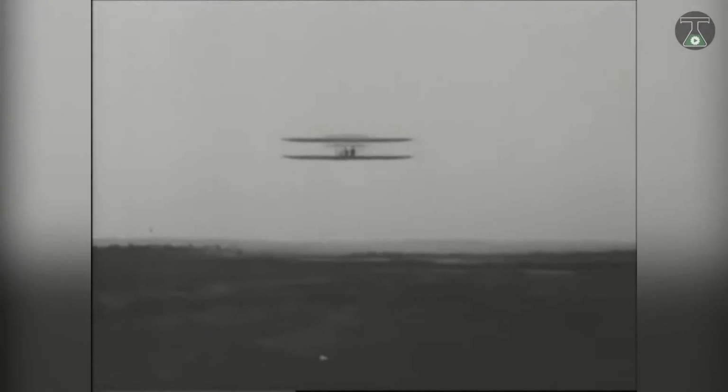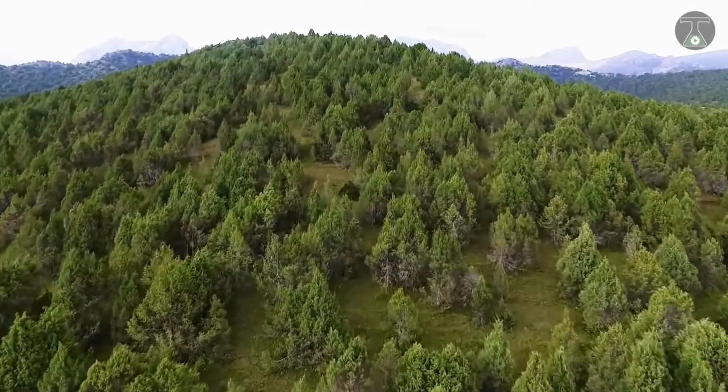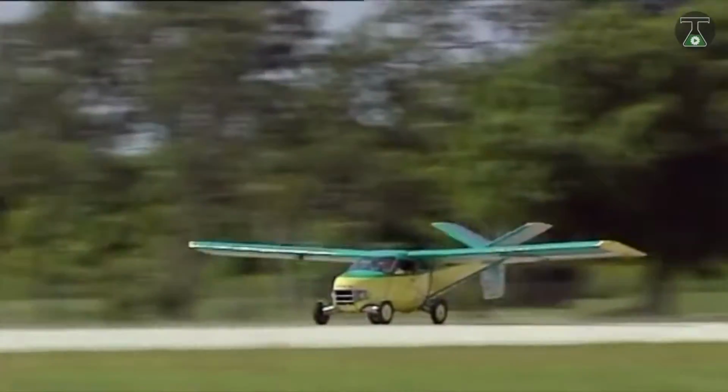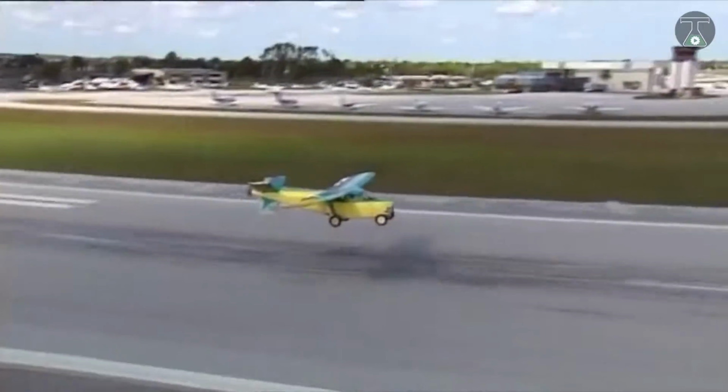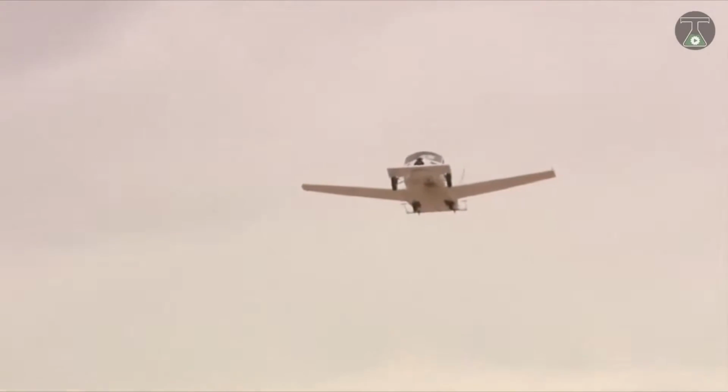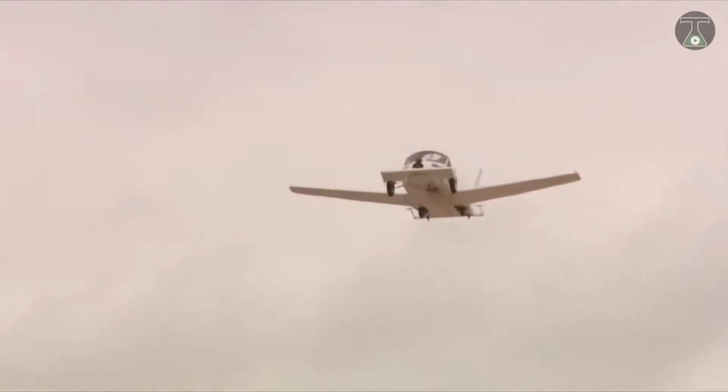People have always dreamt of flying. To make that dream possible, they've come up with the most unbelievable inventions. As we know, flying cars didn't appear overnight. Different prototypes of flying machines have been created and improved over the years, and they continue to do so. In this video, you will see the evolution of some of these flying cars.